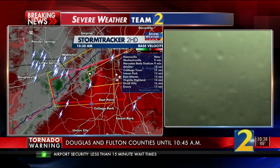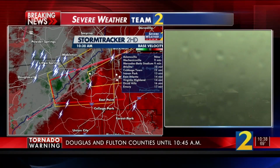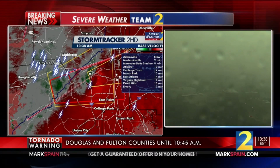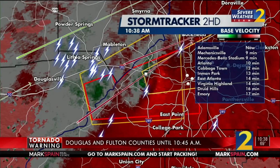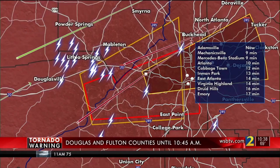So we're talking about the west side of the perimeter. That is where this core of circulation is moving right now. So over 285 and 85 as that heavy rain starts to come down across the west side of town at this hour. So into Emory in about 17 minutes, Druid Hills in about 16, and Virginia Highland in about 14 minutes. As we look at that live view, the full screen view of Storm Tracker 2 HD radar.